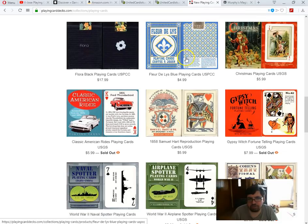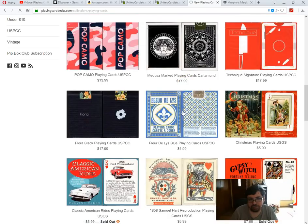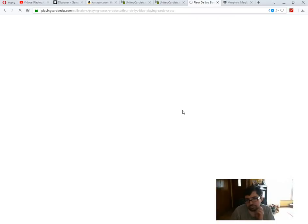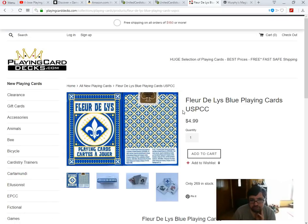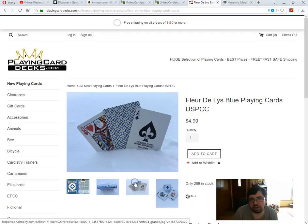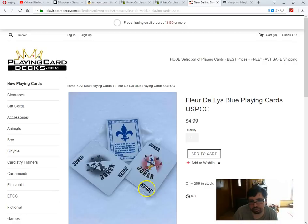And what I wanted to show you really is this one. I don't think I showed you. I have gotten it on eBay, I think. Oh no, I got it through here. Or maybe I got it through eBay. I don't recall. I think it was through playingcarddecks.com. Yes, it was, and I had a discount. It's a fleur de lis. Now, for some reason, they spelled lis with a Y instead of an I. $5. Blue and gold bat design, borderless.